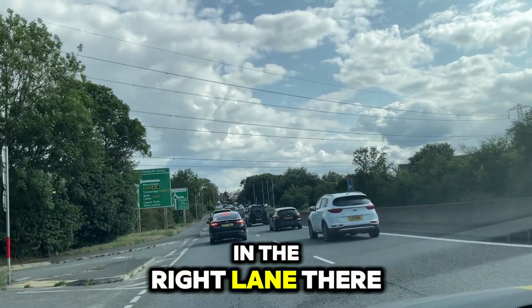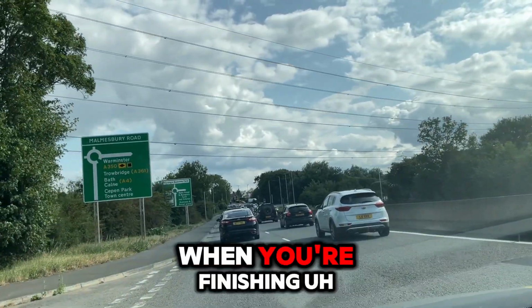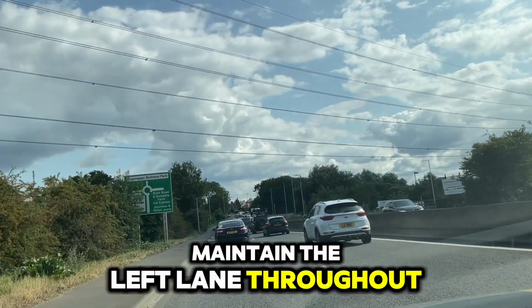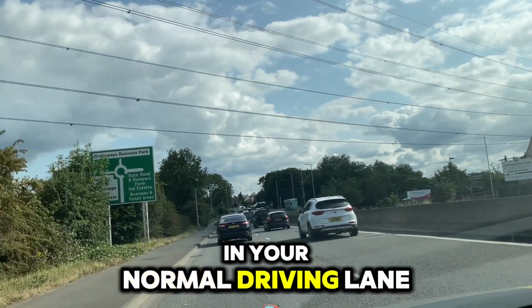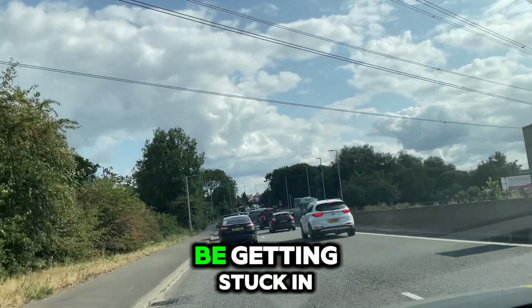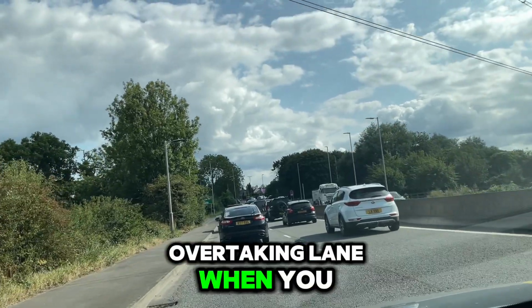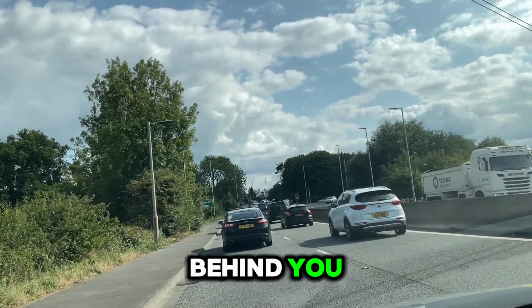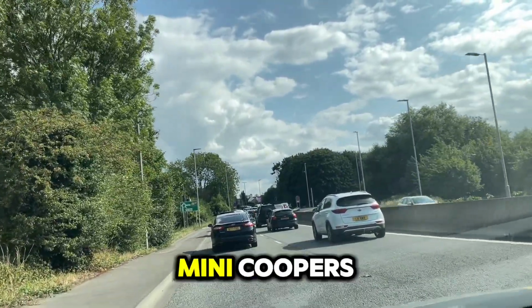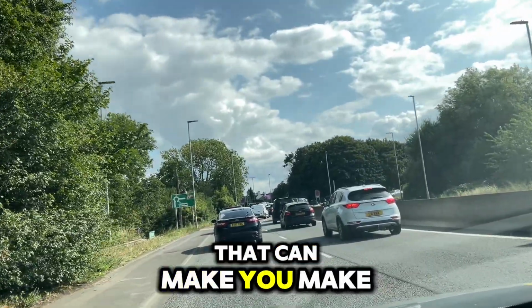So if you go in the right lane there, it's difficult to do a lane change and come back to the left when you're finishing the first roundabout. So it's important to maintain the left lane throughout, so you are in your normal driving lane to carry on, especially if you're learning to drive. You don't want to be stuck in the overtaking lane when you've got a German crew behind you, like the Mercedes, BMW, the van drivers, and all those Mini Coopers. They are going to give you that unnecessary pressure that can make you make a mistake.